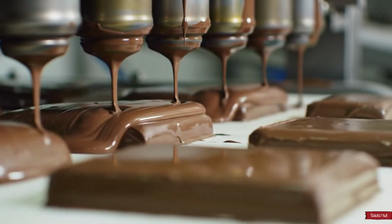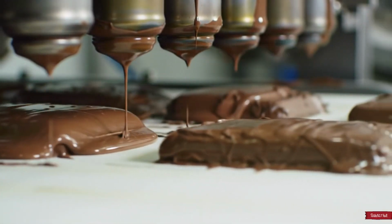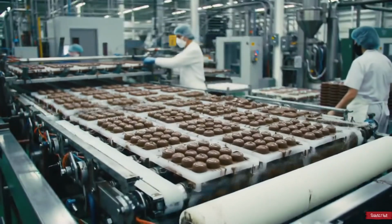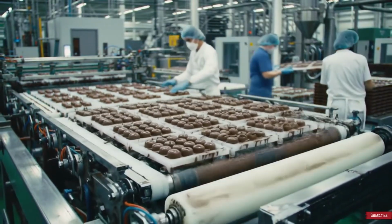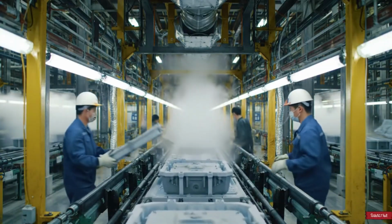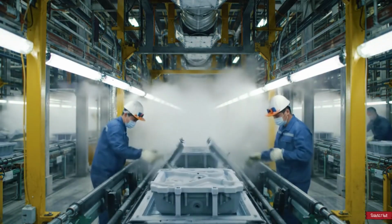On the main molding line, tempered chocolate flows into wide bar-shaped molds. Vibrating tables gently shake the molds, removing air bubbles and ensuring uniform thickness. From here, automated rails carry the molds into long cooling tunnels where the bars slowly solidify.